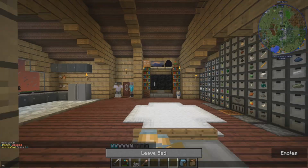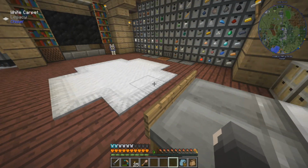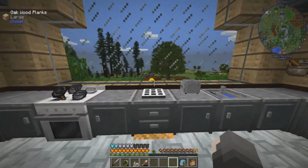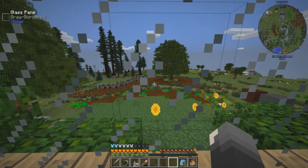It's sunset, so I'll go ahead and sleep. I want to show you one thing. You can probably already see it on the map if you're paying attention, but yeah. I did a farm. That giant tree outside might be a little obvious. But I'm going to show you because it's my kitchen view, so you can't see very well when you're actually standing. But let's just stand on the counter. That's fine. Look at it.